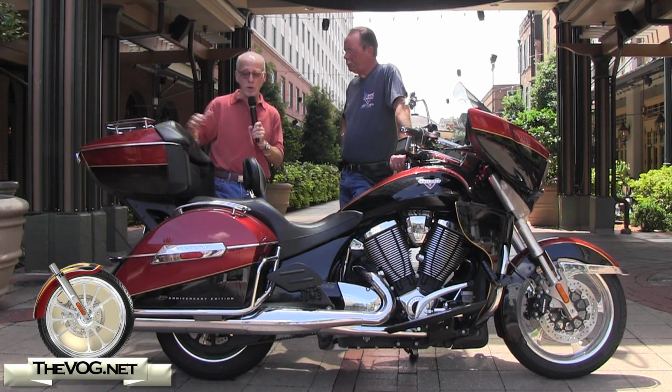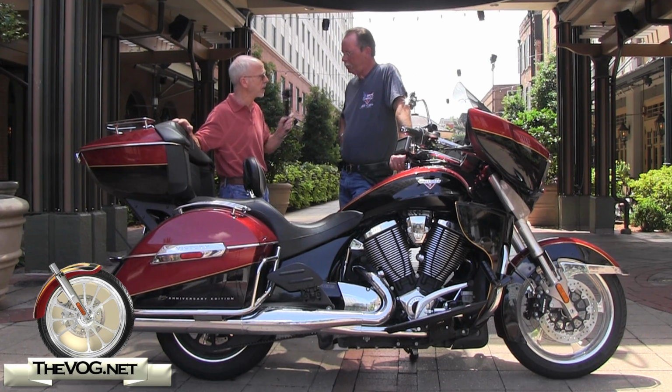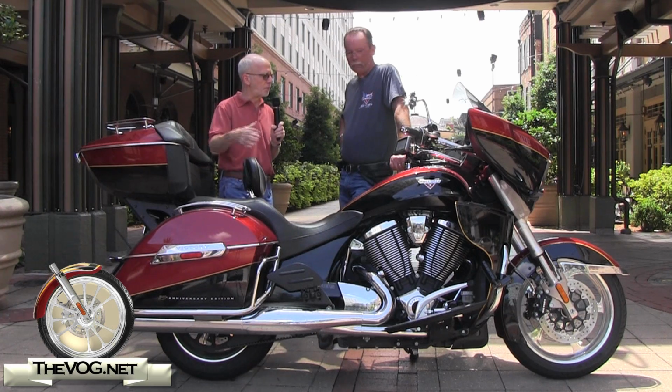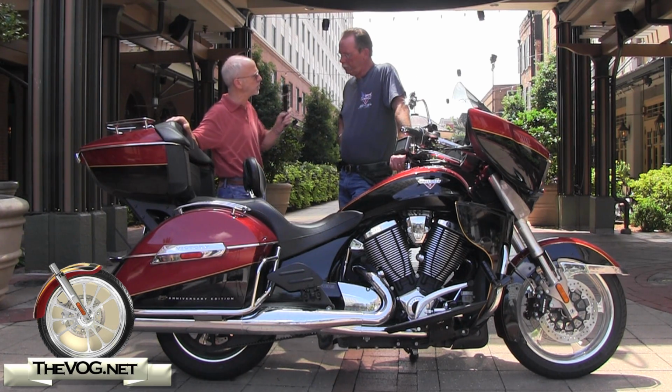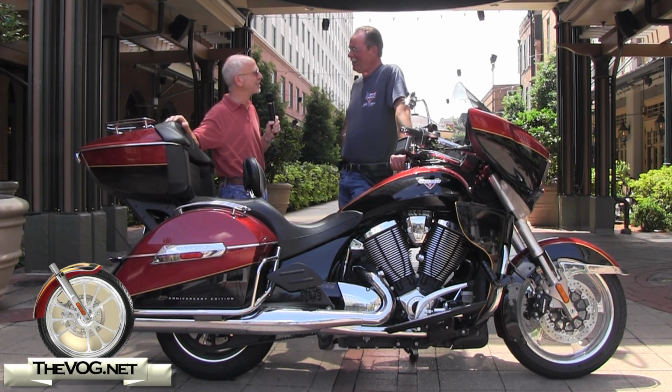Okay, so is it fair of me to say you're happy with the storage that you get on this bike? Yes, absolutely. And now, if you look at other bikes in the future, if they did not have near this storage, would you feel like you're getting shortchanged? Yeah, I've been spoiled by it. Spoiled is a good word.